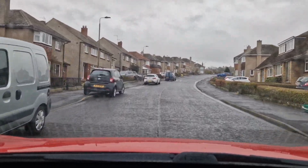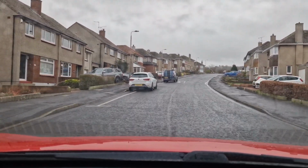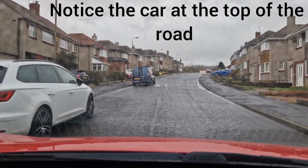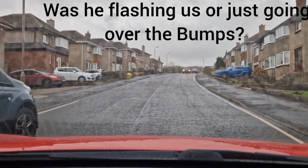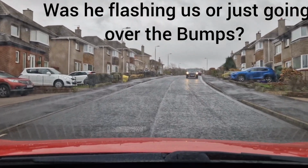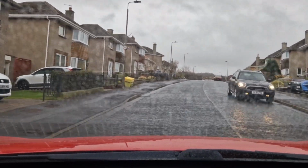As you go up here, you're going to be watching for people reversing out of driveways, doors swinging open, that sort of thing. You can see at the top of the road there's a guy with his lights on. It looks like he was flashing us, but he was actually going over the speed bump at the time.